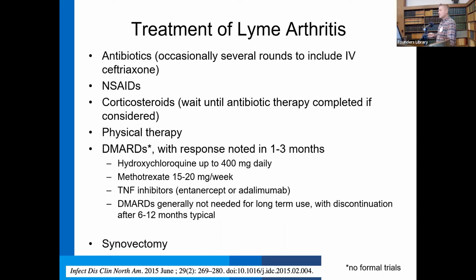And the nice thing about this isn't like rheumatoid arthritis where you're going to put these patients on hydroxychloroquine for the rest of their life. This is something where you're trying to get them through this inflammatory process. Most of the data that I've seen, and from my experience, is about 1 year to 2 years, you can probably start to wean them off these medications.